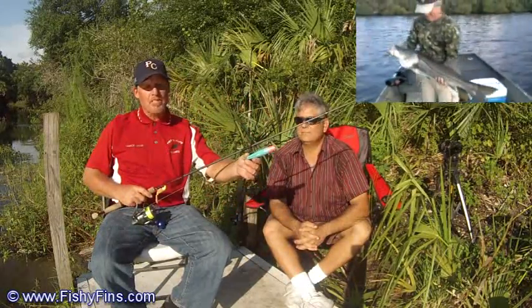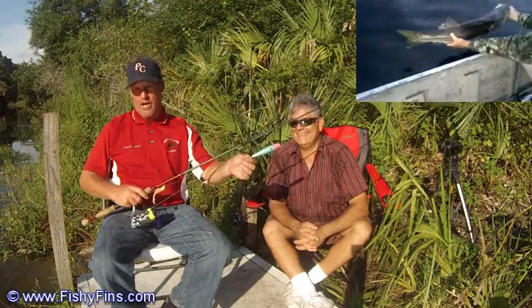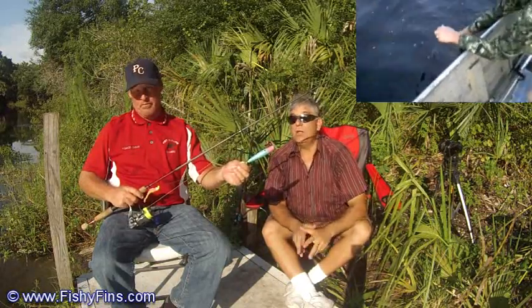Listen, I'm still sort of PO'd at my buddies who didn't tell me about this lure until this year. We haven't got right. They should have told me about this at least 30 years ago, okay? I feel like I've been deceived too. Well, it works good.